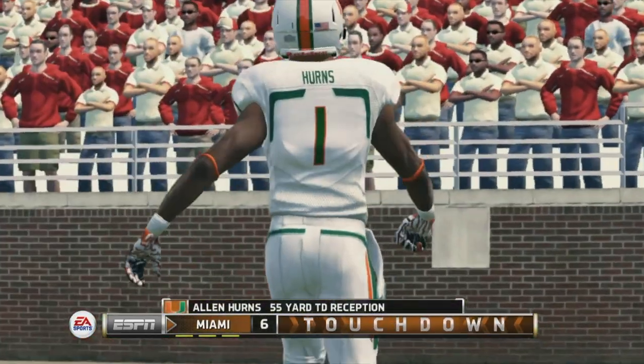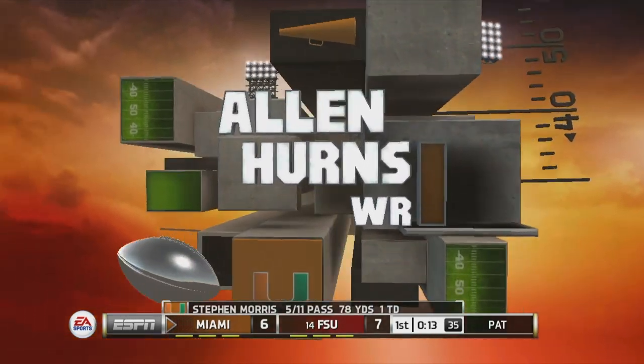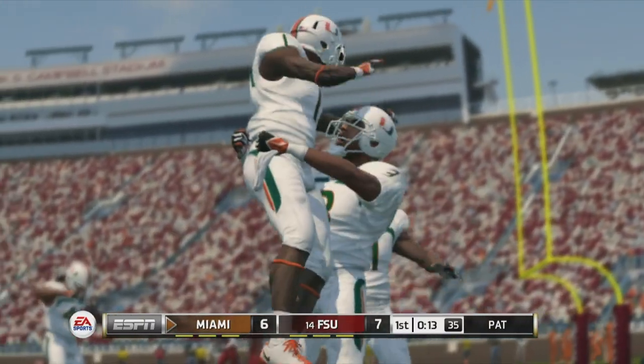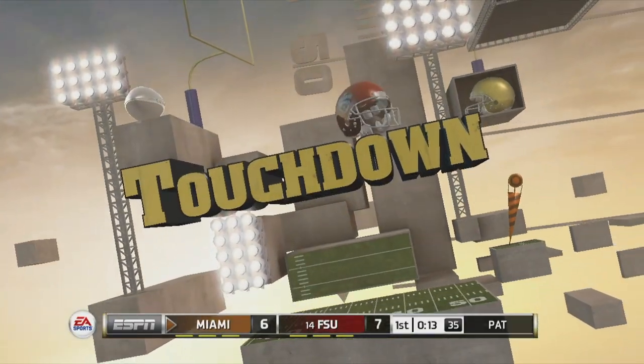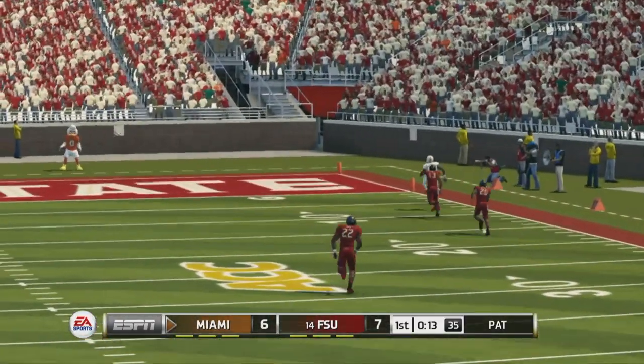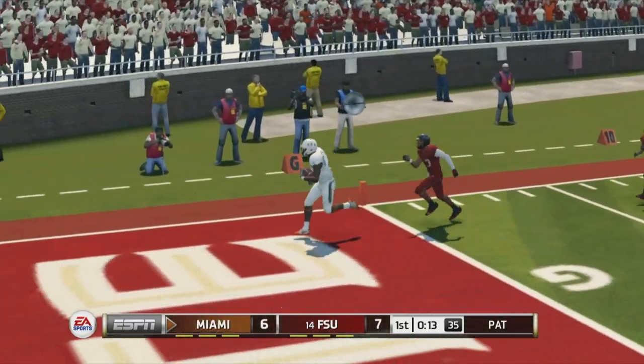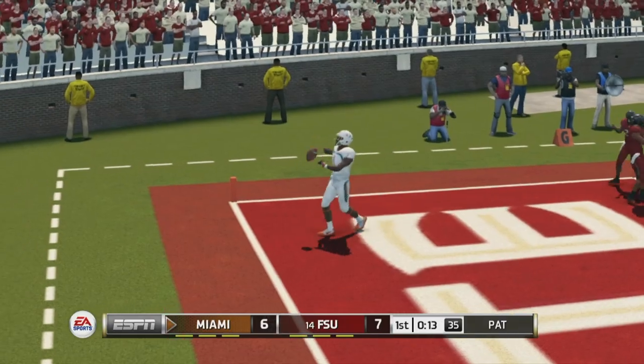Touchdown, Hurricanes. Excellent play here by the quarterback, making the proper reads and finding his playmaker for the score. That's a great touchdown, Brad, but what happened to the coverage there by the defense? The defensive coordinator's got to be beside himself.